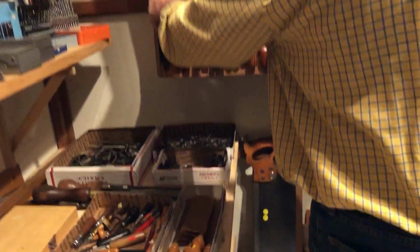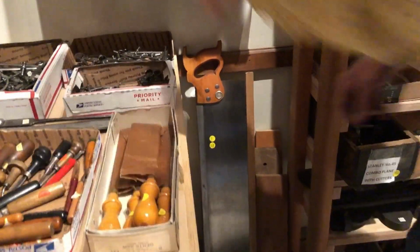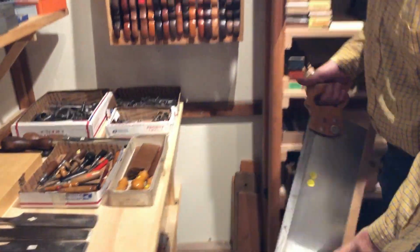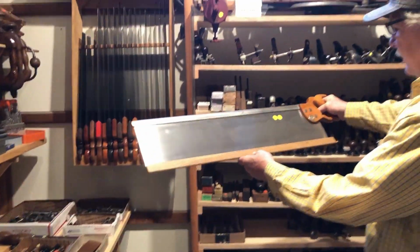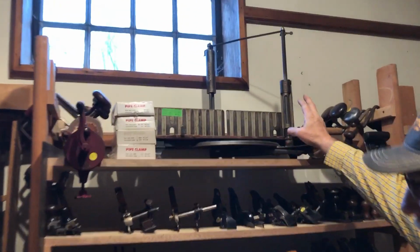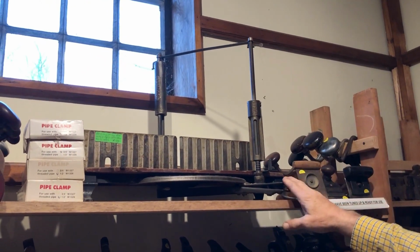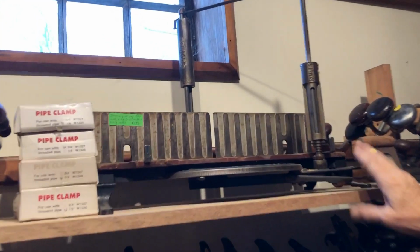How about this giant one on the floor here, this back saw? This saw is one of the biggest back saws that I've seen. It's a distance saw, and it goes with the large miter box up here. It's a Stanley miter box, and it's all complete and original, probably going to about the 1920s.